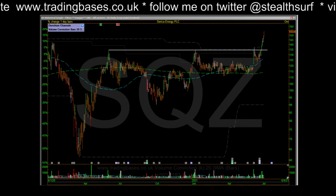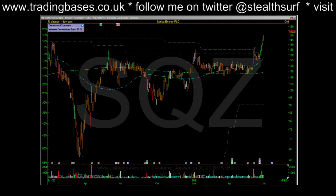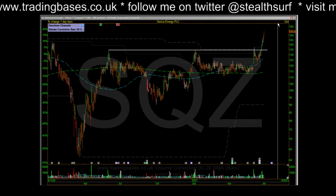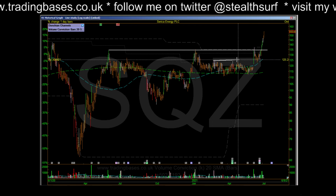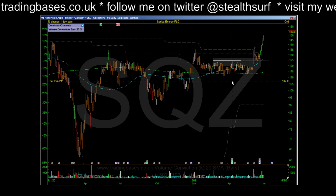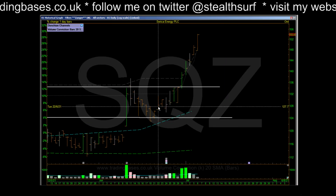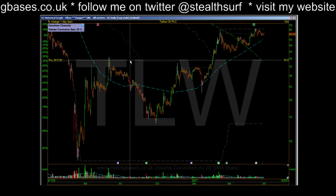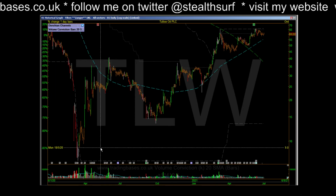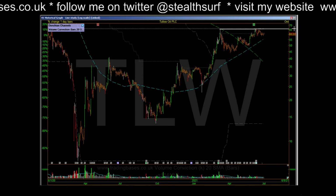Serica, obviously we had it, it was more of a base cheat. On Serica there was a little ledge here, wasn't there? It broke out, and then there was a swing point on this day here, and off it's gone on its journey. I think on Tullow there you could say this is coiling.